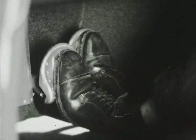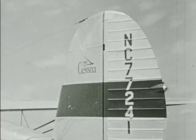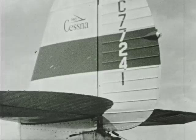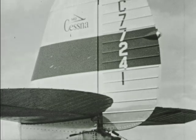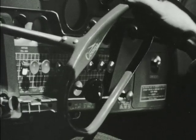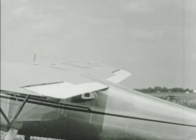The rudder is moved to right or left by foot pedals. On this plane, the elevators are moved by pushing the wheel forward or back. And the ailerons are moved by turning the wheel. Some airplanes use a stick for controlling elevators and ailerons in much the same manner, but the wheel is more common.